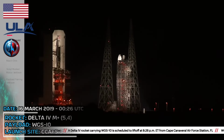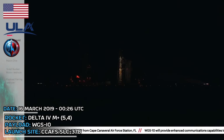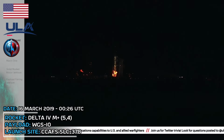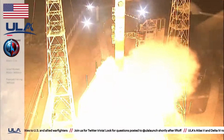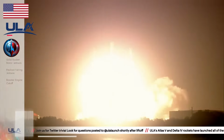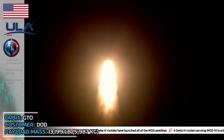15. Rofi ignition. T-minus 10, 9, 8, 7, 6, 5, 4, 3, 2, 1. And we have liftoff of the United Launch Alliance Delta IV rocket carrying the WGS-10 mission for the United States Air Force.